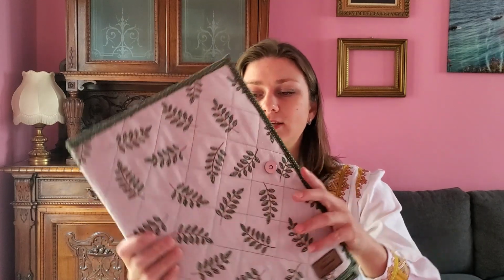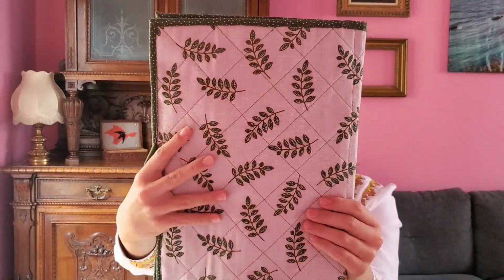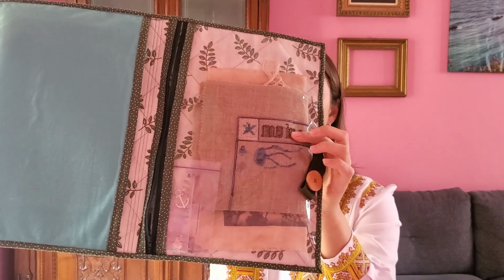What's next? Oh, next one is my, what's it called? Whip Go Call. The Whip Go Call was to complete two motifs in a sampler. It also lives in a project bag that I made myself. This one is quite beautiful. Like it.